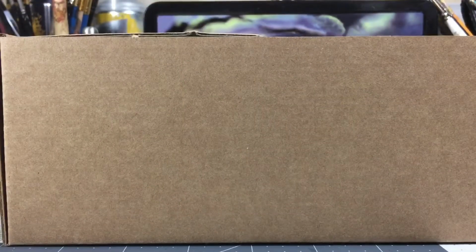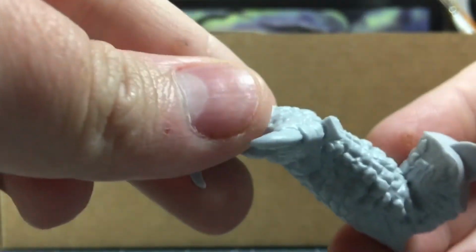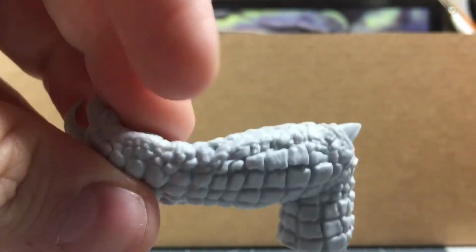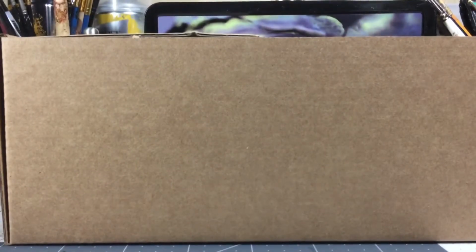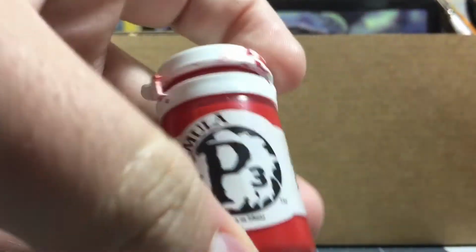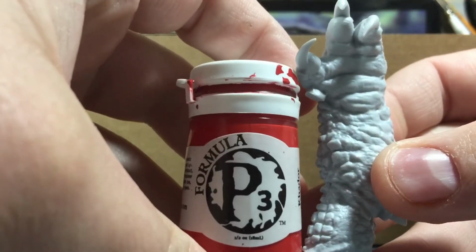Alright, next claw. Very nice. There is going to need to be some cleanup though. I could see this excess plastic right here. These chunks are going to need to be clipped off. Again, on the joint, that's going to have to be cleaned up before it could fit into the plug. But really nice scales, really nice spikes. Those claws are epic. And also, just so you can get a size comparison of these arms, here's a bottle of Kator Red Base. That's bigger than a bottle of Kator Red Base, so it's pretty massive.